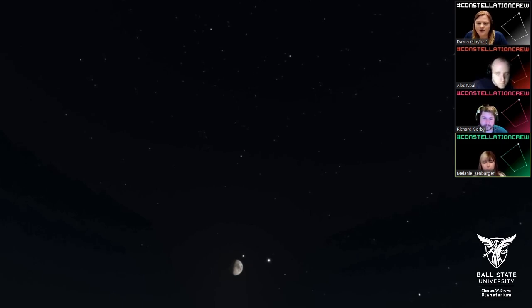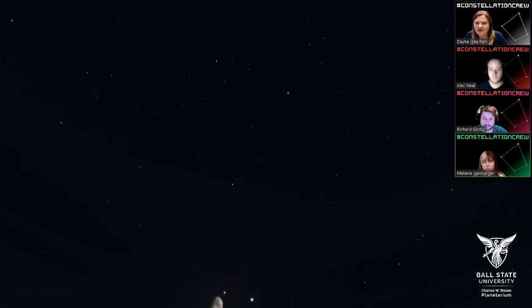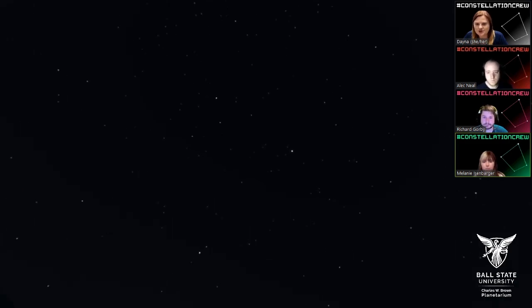And we have to look up a little bit higher in the sky, kind of by where we were looking last week. Last week we looked at the Summer Triangle, which is not a constellation, but what we call an asterism, another easily recognizable group of stars in the sky that makes a picture. And you can see that right here.